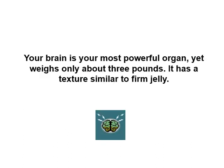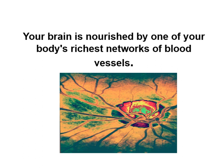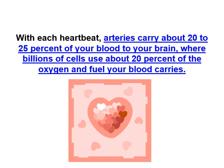Your brain is your most powerful organ, yet weighs only 3 pounds. It has a texture similar to firm jelly. Your brain is nourished by one of your body's richest networks of blood vessels.